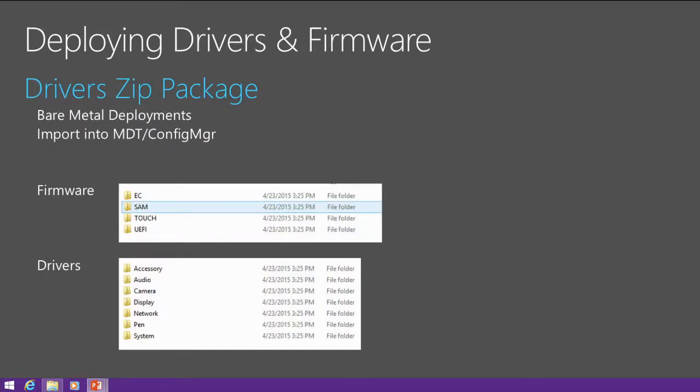So from a deploying driver standpoint, one of the things, if you look at this, this is the way it looks now, versus if you remember it from a couple months ago, it was broken down by vendor. So it would be Marvell and Intel and all the other different ones. People who are deploying this through MDT or SCCM are used to having it identified by category. So we've changed the way we did that a little bit, and now if you go to the download center, download it and extract it, this is what it's going to look like.